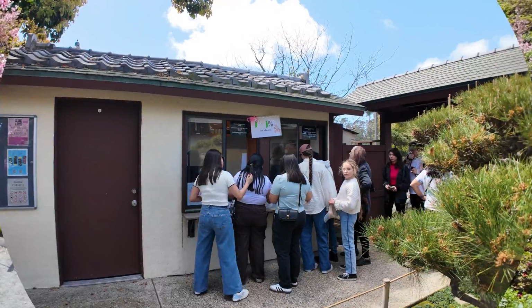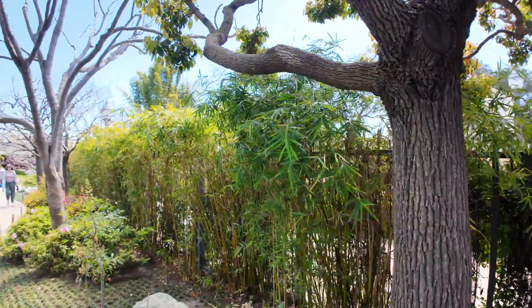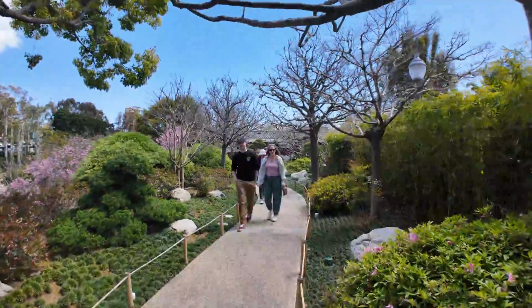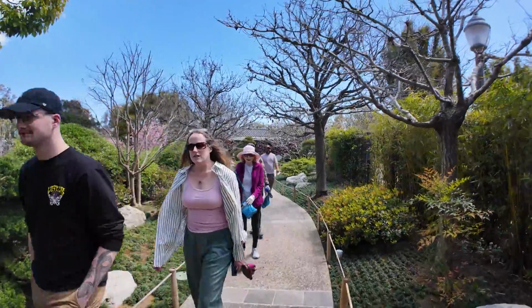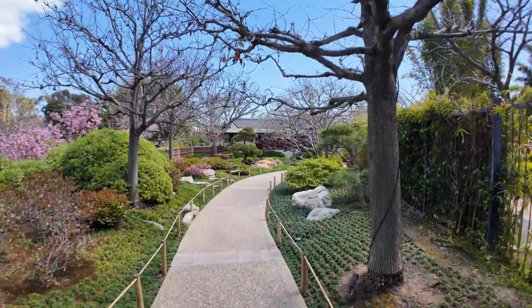Let's go. All right, here we are at the front entrance where you can buy tickets. Adult tickets are $14, and they had a sign there that said the cherry blossoms are 95% in bloom, so just about as blooming as they get.